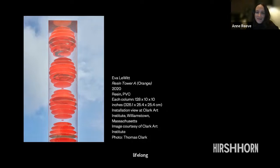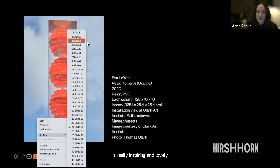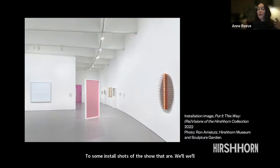Maybe you'll indulge me for a minute, and Amy, maybe we could go back to some install shots of the show. We'll hop back and then we can move forward again. But you graciously sort of maybe led us into this a little bit by referencing these women artists. And this is a show of works from the Hirshhorn Collection made by women and gender nonconforming artists.